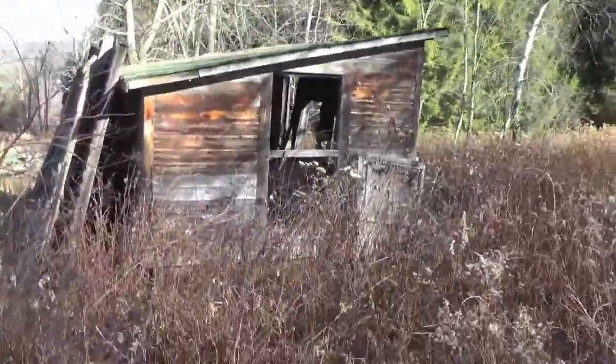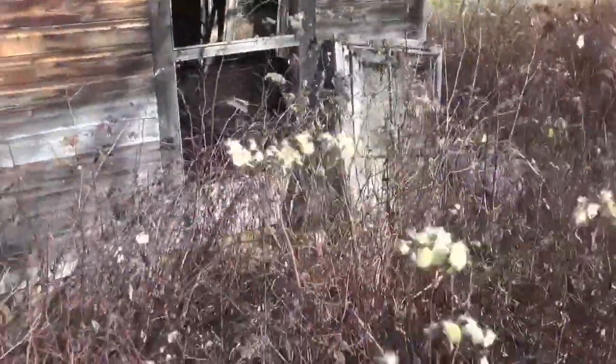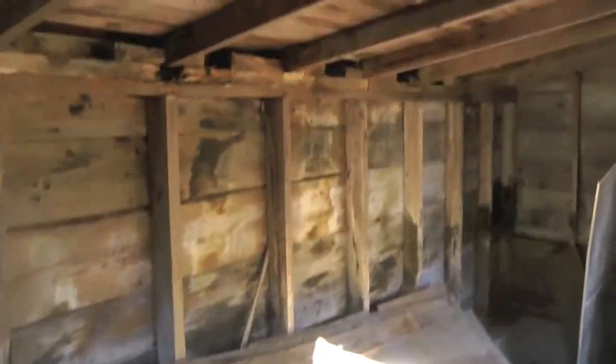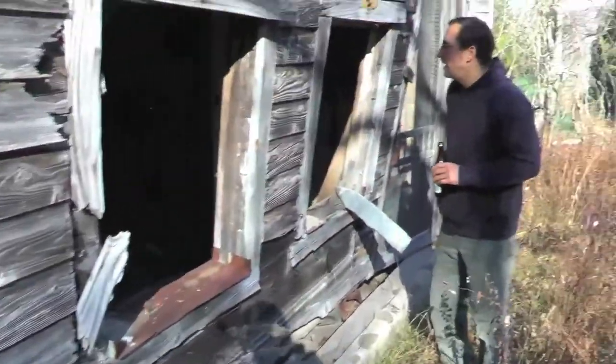But this looks like the chicken coop they're talking about. Let's get a peek in here. Oh, these windows are glass. There's two toilets up here. Oh, there's another one over there. All this stuff in here. This would take a long time to burn.